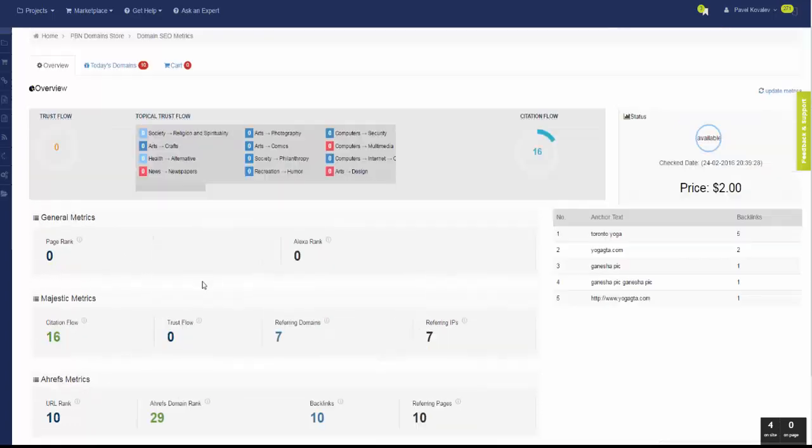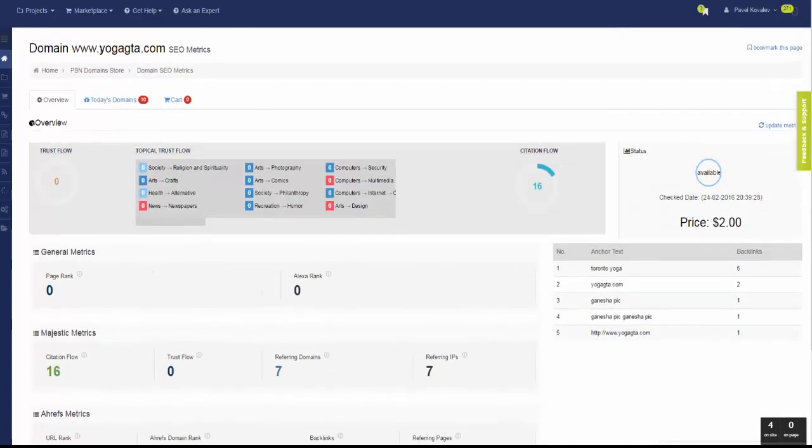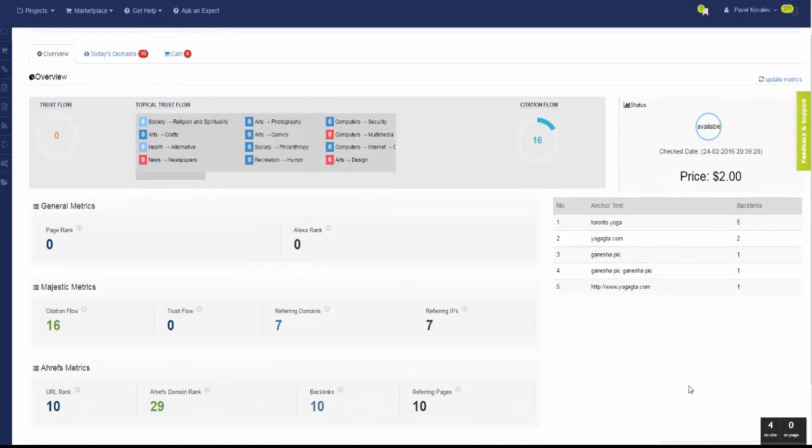But look at the domain name, Yoga GTA. For those who don't know, GTA stands for Greater Toronto Area. That's a catch. I'm in Toronto, so this is a Yoga in Toronto domain that is dropped. And look at the anchor profile, cleanest ever possible, Toronto Yoga GTA.